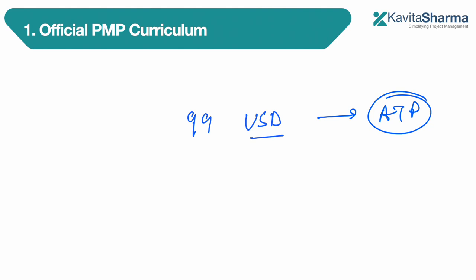It never expires for an instructor. So whenever there is a course change, whenever PMI updates any curriculum, you're going to get the new official copy using the same login credentials. So go ahead and buy that. It is very, very important for you to have that as an instructor.